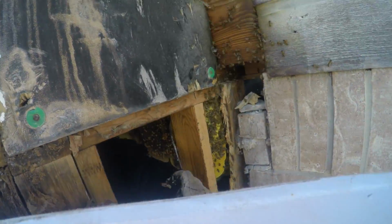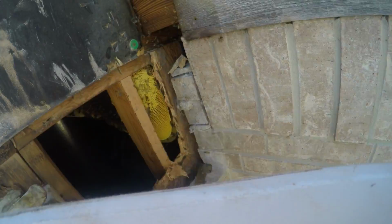I have no clue how long I was on this ladder, going up and down and up and down. I know I was there for about 6 hours, including breaks, but it just seemed like I was on a Stairmaster all day long with this ladder, getting the honey pulled off piece by piece and then set into the box.